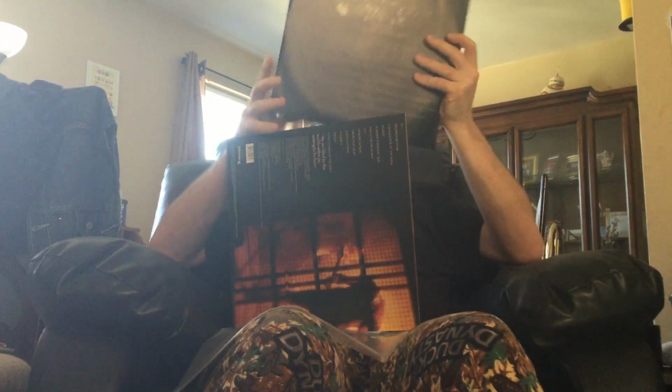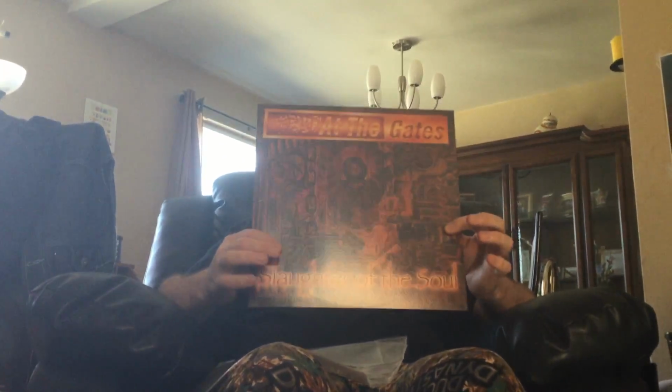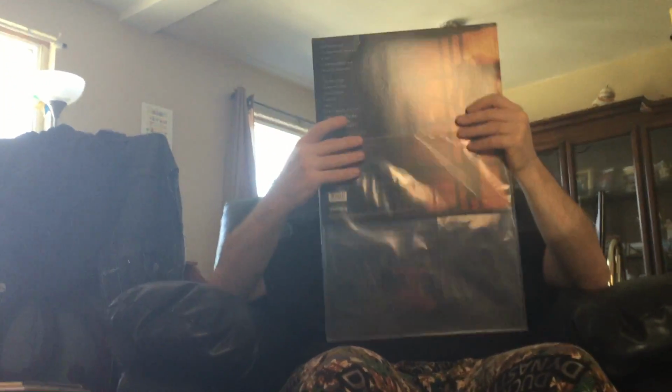However, I'm going to show this sumbitch off anyway because it is one of my favorite albums of all time. Anyway, At the Gates, Slaughter of the Soul. This is a record you have to own in your collection. I know it's not colored vinyl, but who gives a shit? This is awesome. I love this album. I think my daughter just put it in there because she knew how much I loved it, and said, dad's going to want to show this off anyway. So, here on the Gormack channel, we keep it a family affair, guys. What I'm going to say about this record: go fucking buy it now.